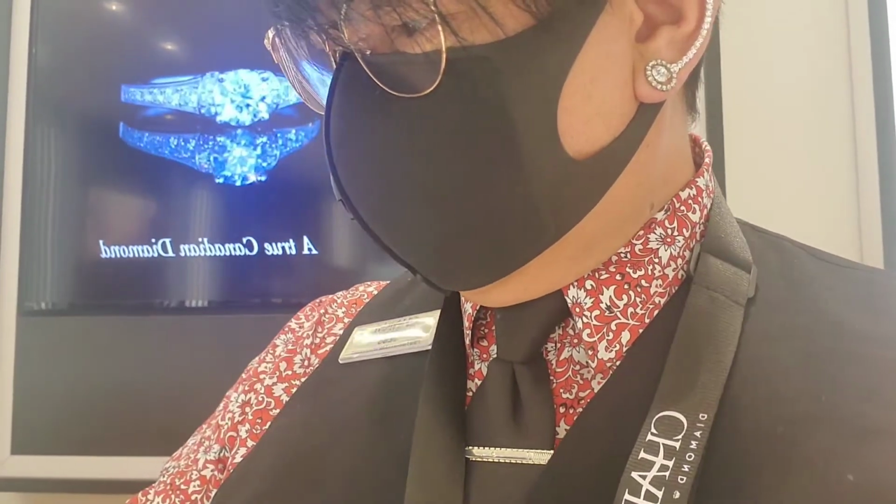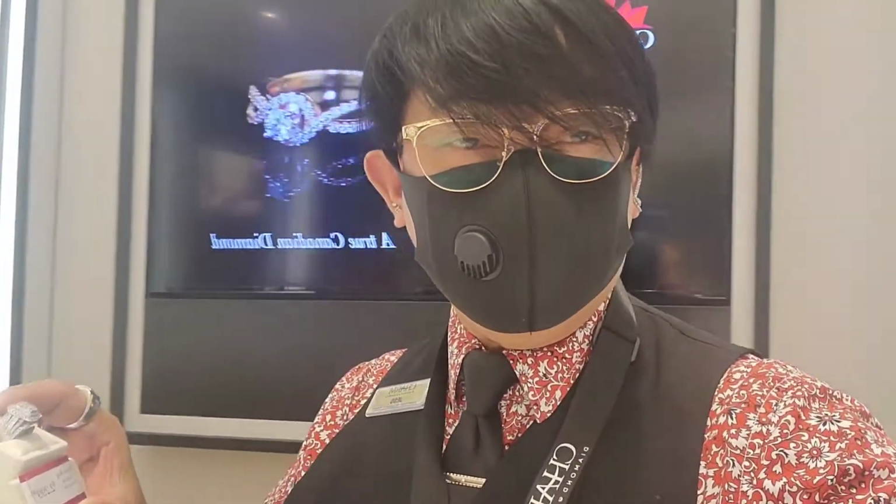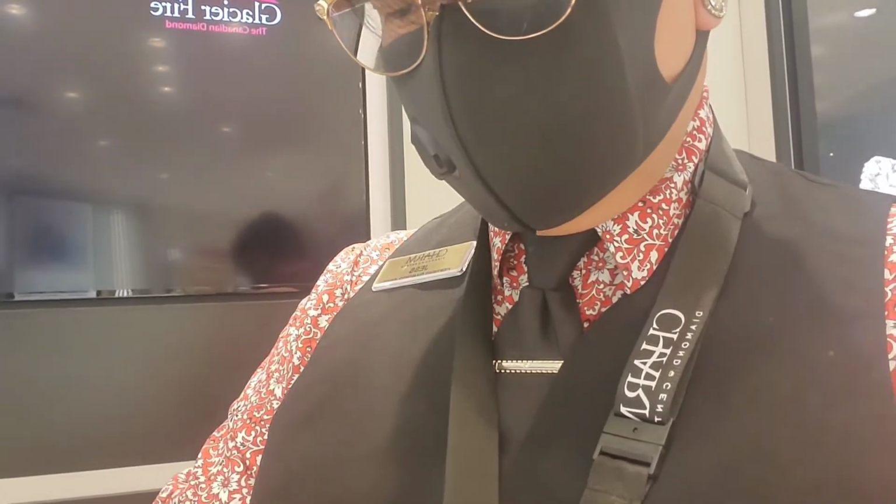And I have another one here. This is what we call a fashion ring. It's a fashion ring. And this is 1.50 carats.